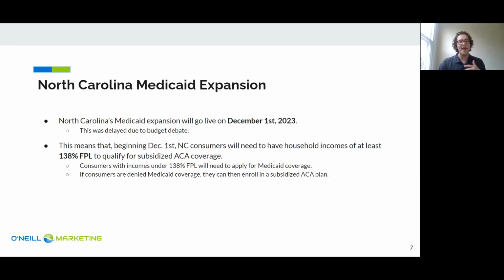So consumers that now have under 138%, they're going to need to apply for North Carolina Medicaid coverage first. And then if they are denied that Medicaid coverage, at that point, they can enroll in a subsidized ACA plan. So I wanted to mention that because it did get a little delayed, came out at an odd time of the year, but it is going to be happening. So it is something you should certainly be taking into account.